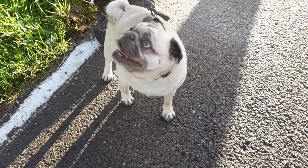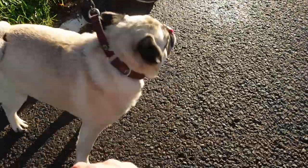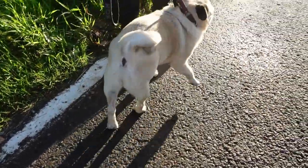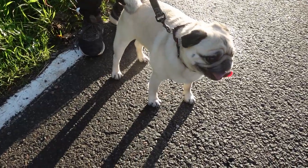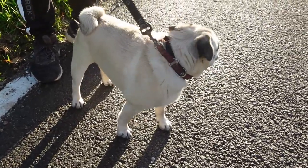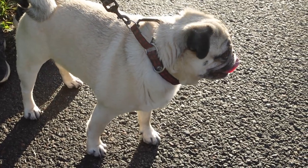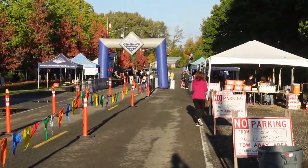It's Louie. So we're here with Louie. And how old's Louie? Louie's four. Four, and his pug, I take it, yeah? He's a pug, yeah. All right. Enjoying the sunshine out here at the Snohomish Running Company's River Run. Enjoy your day, Louie.